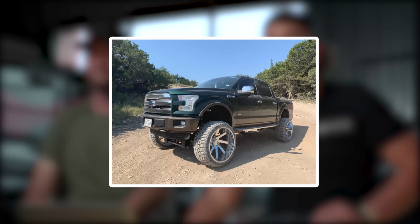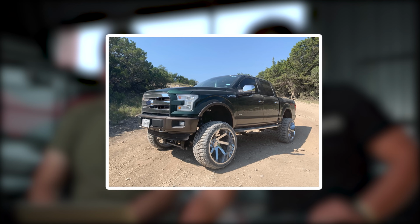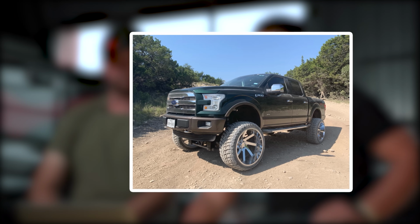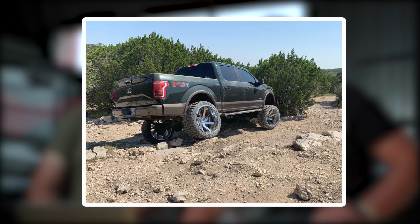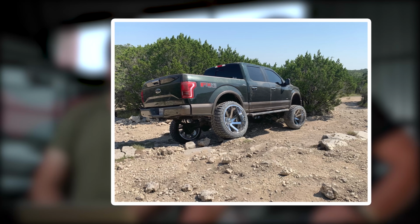Next up on the list, we have a 2015 Ford F-150 on Lincolns in a 26x14, -81 offset, I believe. Mud-terrain tires in a 37x13.5 and a Bulletproof suspension lift of 10 inches. So this is a pretty big F-150, another big half-ton. Not a bad build. Not a lot of details, so we're going to go off some pictures here.